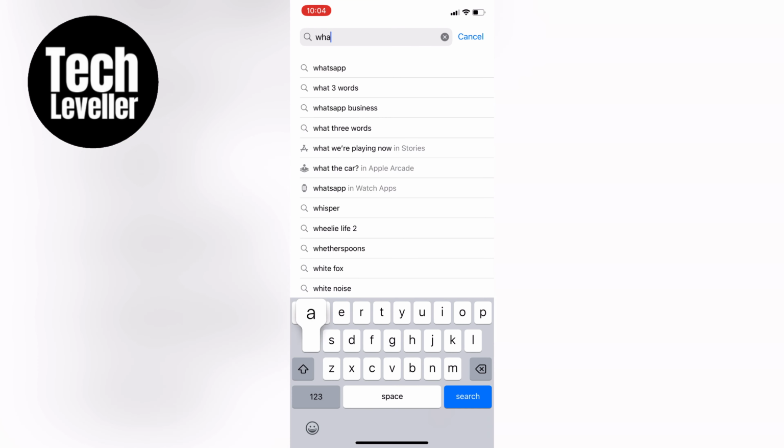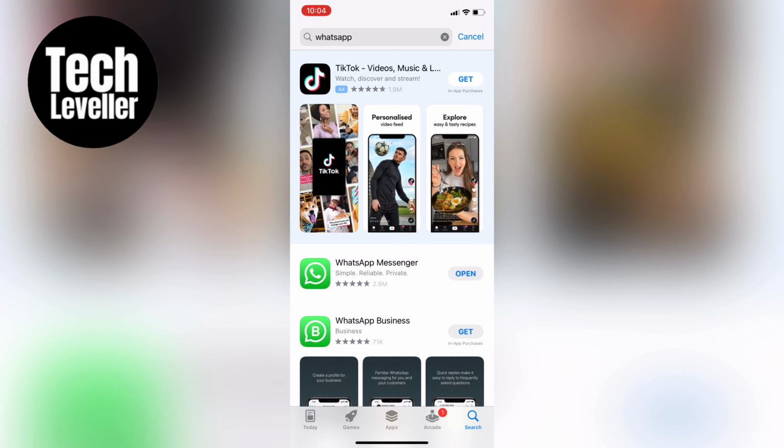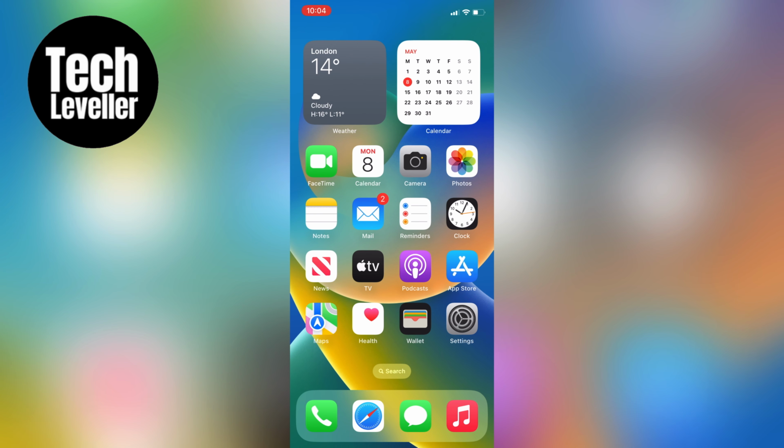If that doesn't work, check to see if there's any updates available for WhatsApp in your App Store. Updating the app can often fix any glitches or bugs, so it's essential to make sure that you're running the latest version. If you've tried all these steps and you're still experiencing issues, then it's time to reset the app by clearing its cache.